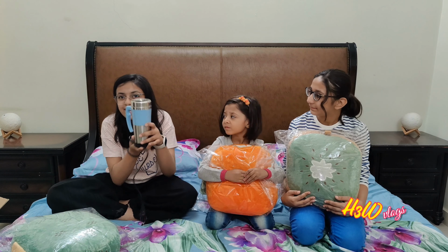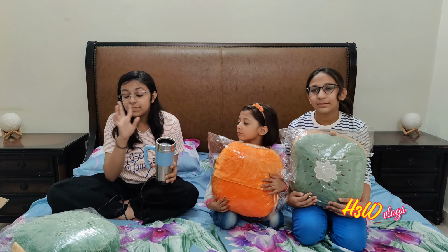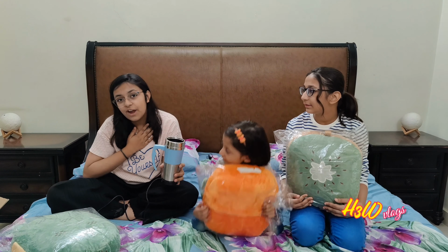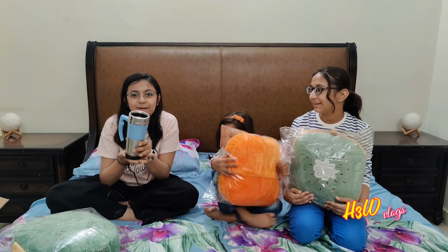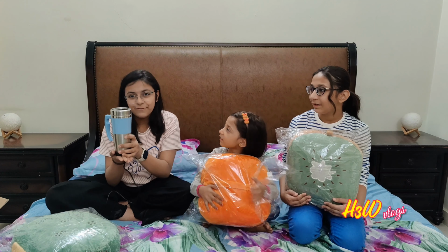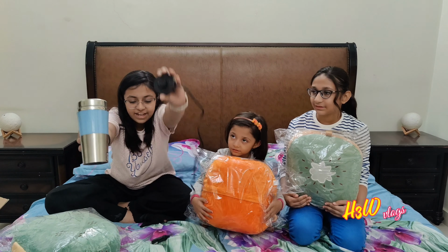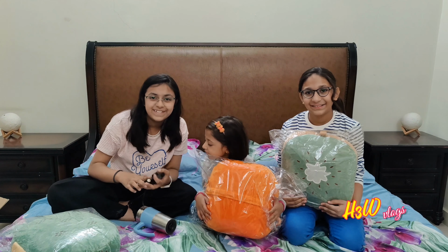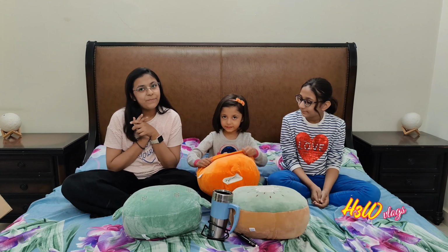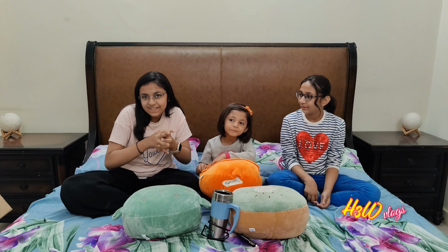So, as you can see, this is a portable coffee kettle, and it's quite a big surprise for us because we love traveling, and especially in winters, you can hardly find any coffee on the highways and motorways, so this is quite a very good gift. You can even make tea. Yes, you can see it is electric, and we have an electric switch in the car, so it will be very easy for us.